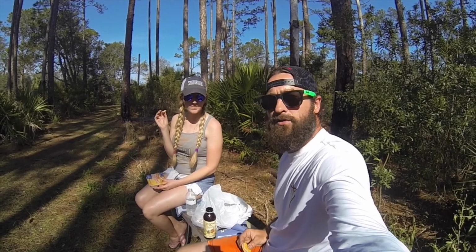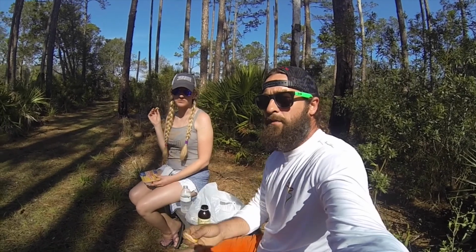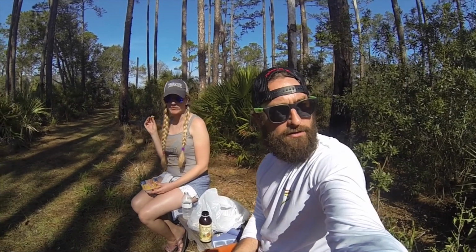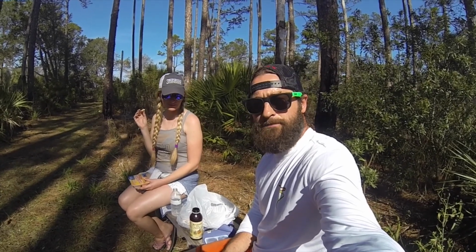The water here is real nice. Fishing on both sides of the dam. You can also come down and they have miles and miles of nature trails. You see deer and hogs and birds and everything else.